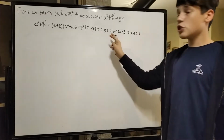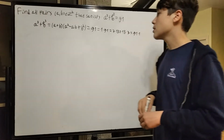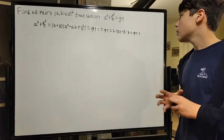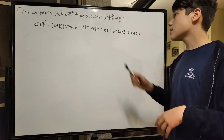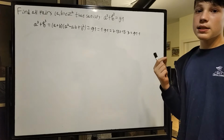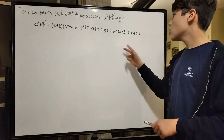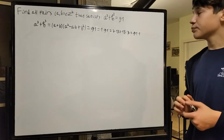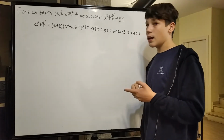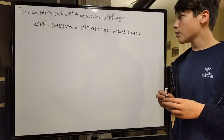You may be wondering why I switched the order here, but I did that so we'll have the different cases for A plus B and A squared minus AB plus B squared. Just because A plus B is equal to 1 and A squared minus AB plus B squared is 91, just because that case exists doesn't mean we completely forget the other case when they're switched around. So now we have these 4 cases, and we'll just have to solve for each one of them.